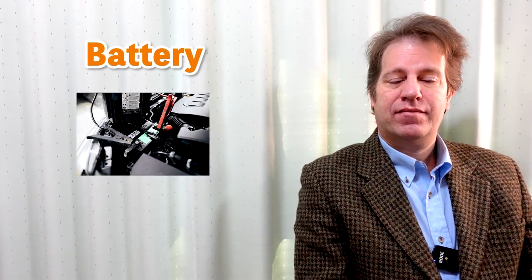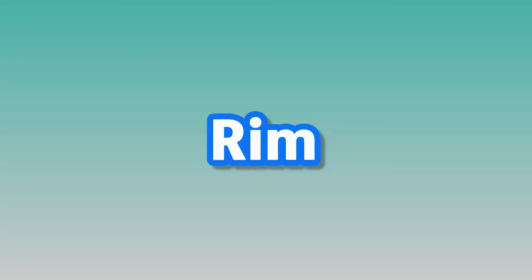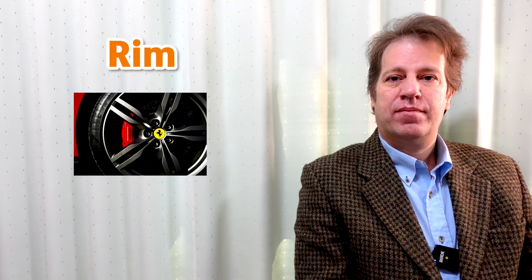Battery, battery, battery. Rim, rim, rim.